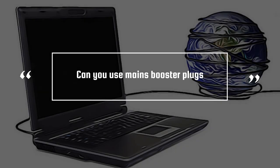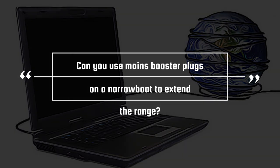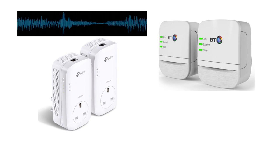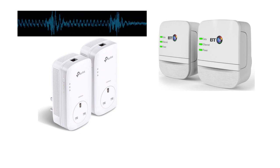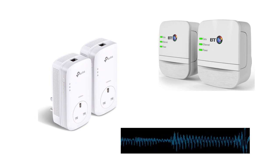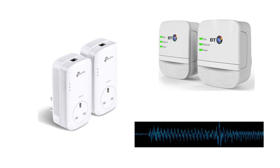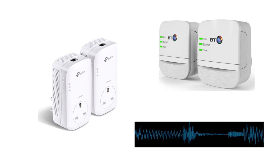Can you use mains booster plugs on a narrowboat to extend the range? You can. I was just trying to think, really, would it be necessary if you put the router in? The routers should be in open space anyway, and theoretically that should be able to radiate out, but there's nothing stopping you plugging it in other than battery drainage. That would be my concern.